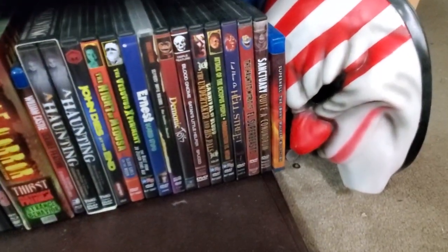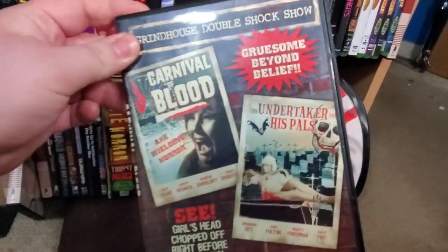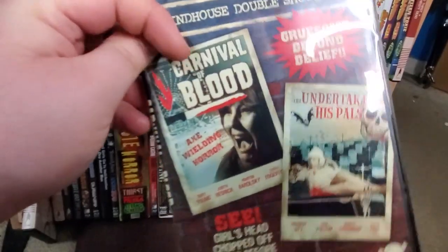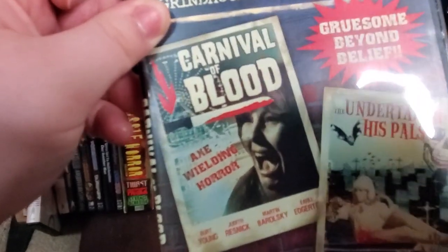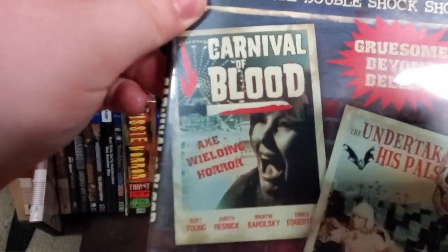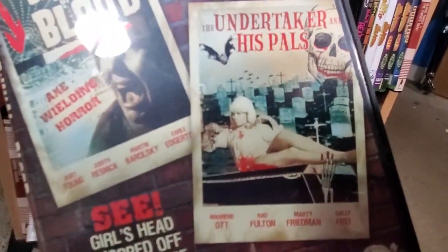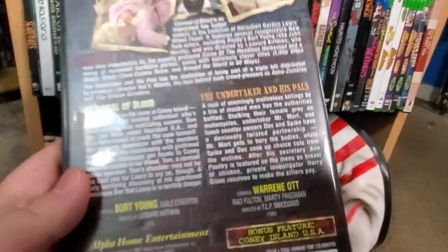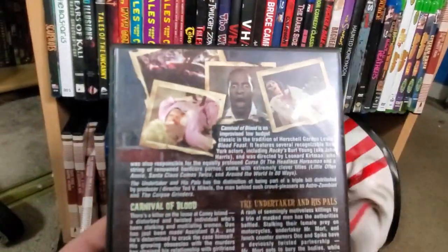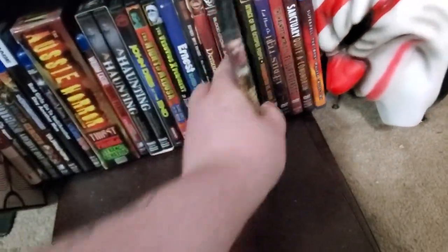Everything else in here is just kind of overflow. There's nothing really else here worth mentioning, except maybe this one, Carnival of Blood and The Undertaker and His Pals. Carnival of Blood is actually getting a nice Blu-ray release soon with 2 other movies, which I'm really looking forward to. It's a really fun, splattery, early 70s slasher film, and The Undertaker and His Pals is like Three Stooges meets Herschel Gordon Lewis, and it's from a one-time director, which is unfortunate because it's a really fun movie. It's super gory, super dumb. It's just a great time. I really love that movie.